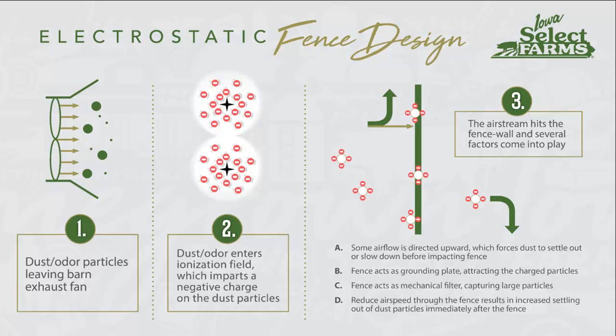By going through that fence, we also get some just plain mechanical filtration. Particles that are too big to fit through the weave get caught and don't transport downstream. Anything that does go through is now dramatically slowed because it went through a big screen, and now it has more time to settle to the ground before it leaves the farm and potentially reaches a neighbor. Additionally, some of the air is directed upward in a chimney effect, which will also reduce downstream odor levels.